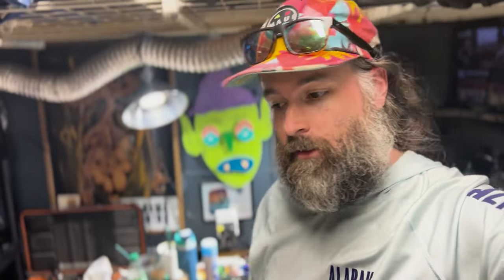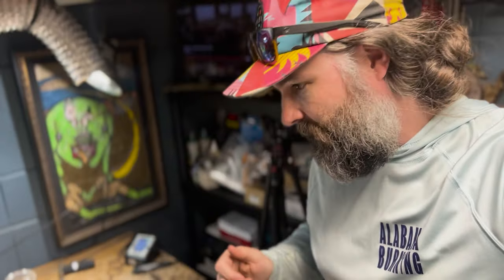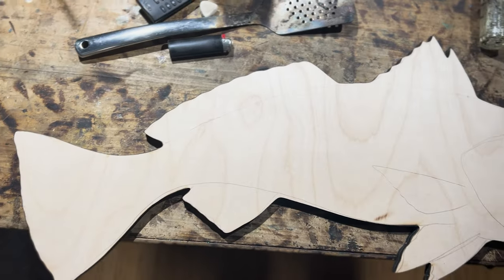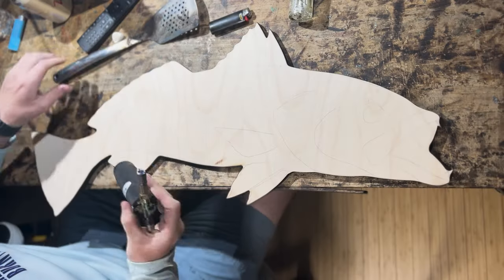Hey, what's up, guys? My name is Patrick with Alabama Burning. We're going to do a catch and create because recently Salty Swiggs hit me up with a 30-inch speckled trout he caught, and he wanted to get it recreated. So this is what we're doing. I got the speckled trout laid out on the table, getting ready to burn at 30 inches. Let's make it happen. There you go.